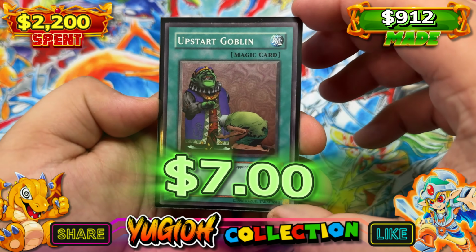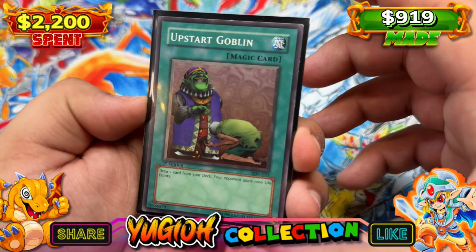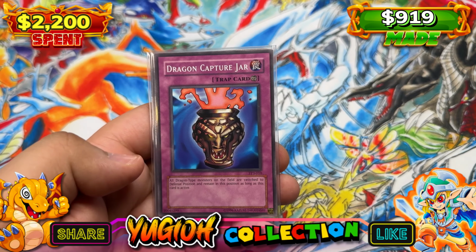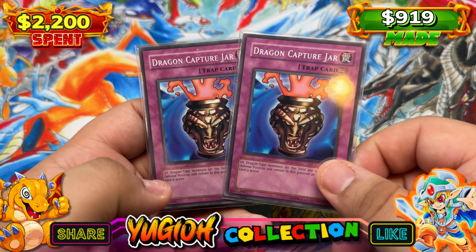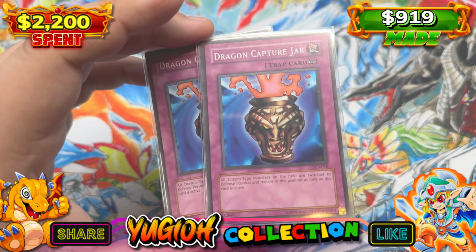We got an Upstart Goblin, first edition, the original one from Metal Raiders, I believe. Yep, that is awesome. We got a Jar of Greed, a Dragon Capture Jar, an original Yugi card. Very awesome. I believe he used this card to trap Kaiba's Blue Eyes in the first episode or the second episode, somewhere along those lines.